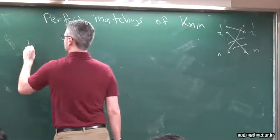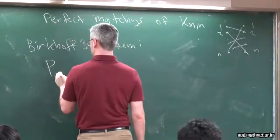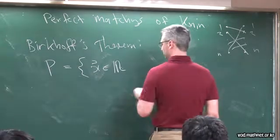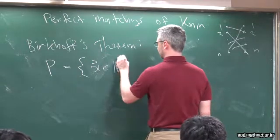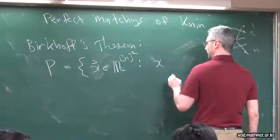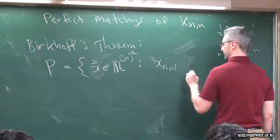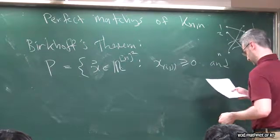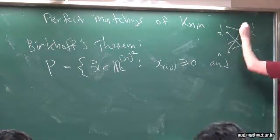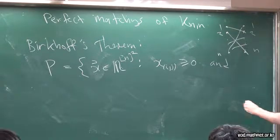Okay, so this is this perfect matchings polytope, and now Birkhoff's theorem says that P is exactly the set of all vectors x of the proper dimension such that each x of ij is greater than or equal to 0. And I also get a degree condition, which is going to be impossible to write down now that I've changed my notation. My degree condition says that x of delta of each vertex in this graph is equal to 1. That means I get a sum of 1 on every one of these vertices. Well, equality constraints.